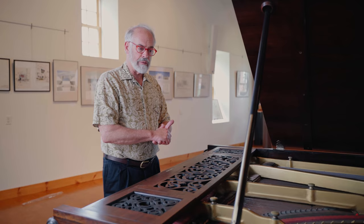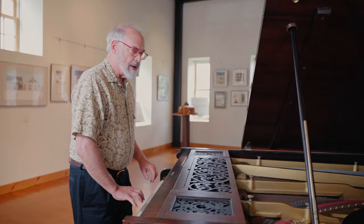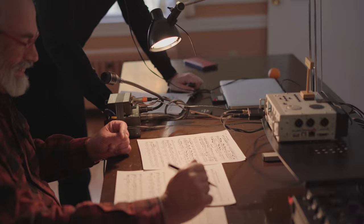So when people come here and discover an instrument like this, or a comparable Steinway, or a comparable Mason and Hamlin, they are astonished to be able to pull out a score and say, oh, wait a minute, play that. For the first time in my life, I can do exactly what the score asks for, and it makes sense. If you invest in the subtlety, in exploring the shadings, it pays you back big time.